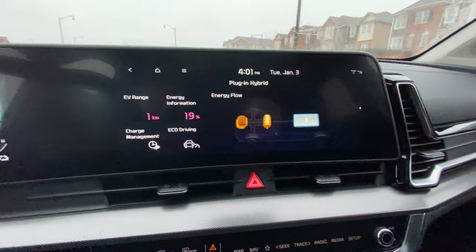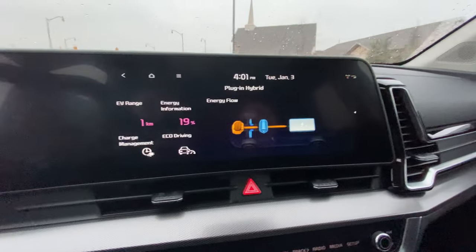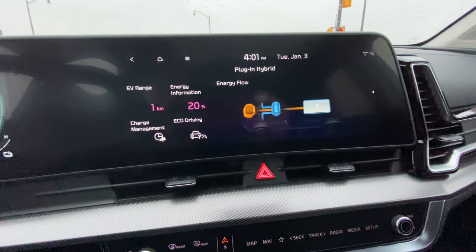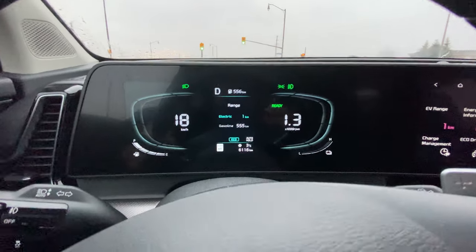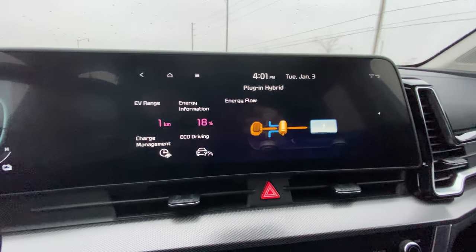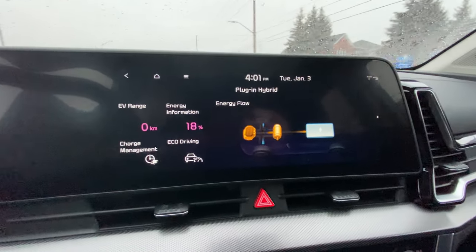Just to show you the energy flow here in the plug-in hybrid version of the Kia Sportage, as you can see, while I'm in EV-only mode, the wheels are powered by the battery through the drivetrain. As I run the juice down, it switches back and forth, basically driving the vehicle on the battery only. And as you can see from the RPMs, the engine is just basically acting as a generator at 1300 RPM, just providing juice to the battery. And once the battery depletes, the engine will kick on and convert the drivetrain power from the engine to the wheels.